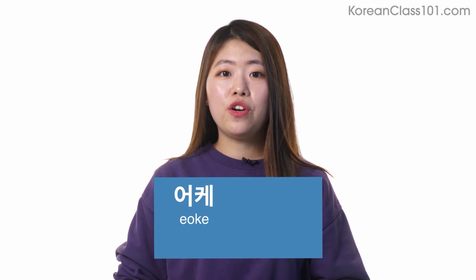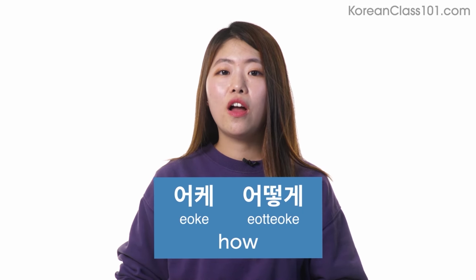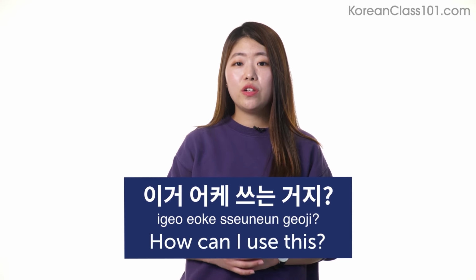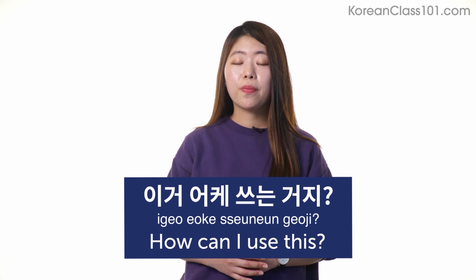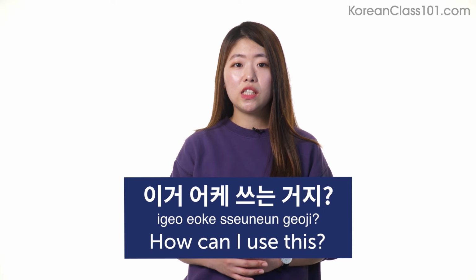Next is 어케, short for 어떻게, meaning how. 어케. For example, 이거 어케 쓰는 거지? How can I use this?